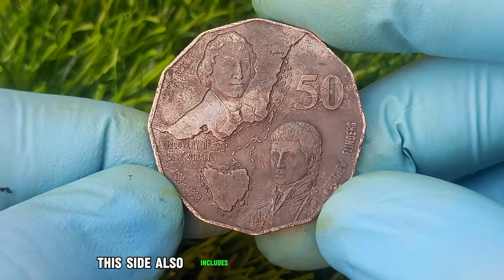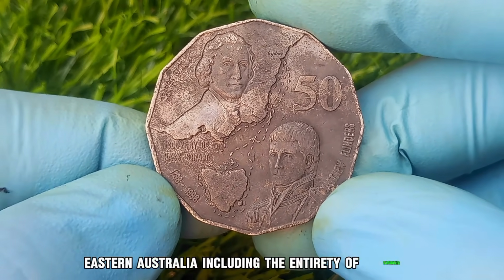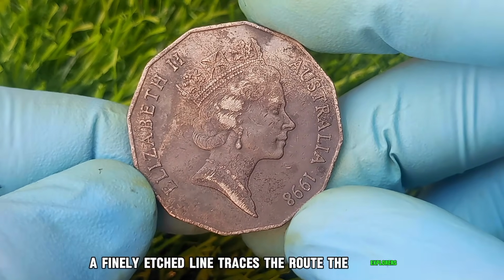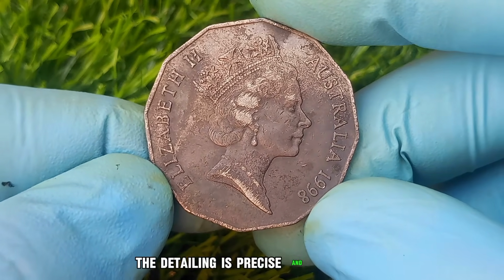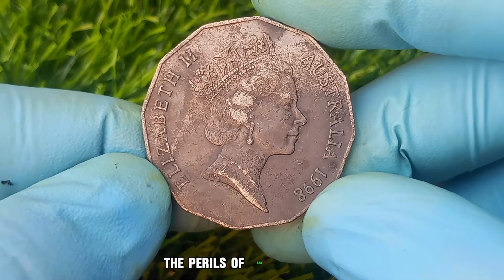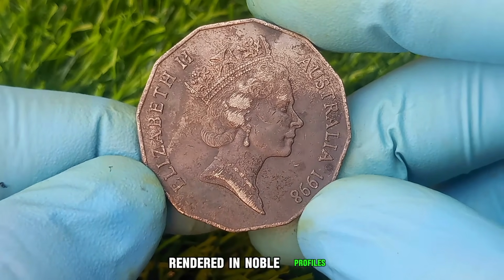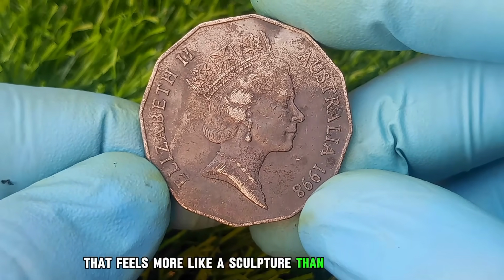This side also includes the stylized map of southeastern Australia, including the entirety of Tasmania, which is isolated to emphasize the importance of Bass Strait. A finely etched line traces the route the explorers took during their groundbreaking voyage. The detailing is precise and symbolic, evoking the romance of early exploration, the perils of sea navigation, and the triumph of human curiosity. The figures of Bass and Flinders, rendered in noble profiles, lend the coin a classical gravitas that feels more like a sculpture than mere currency.